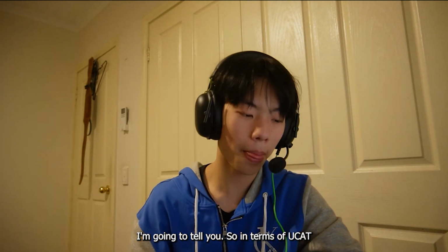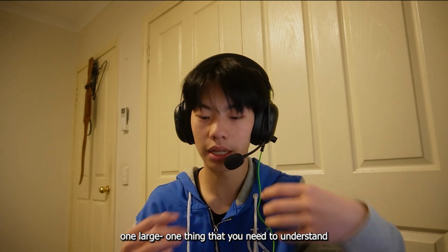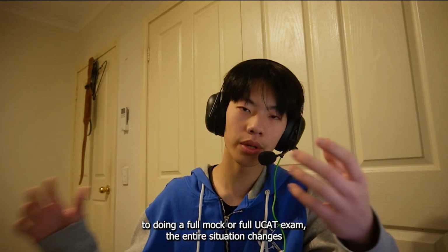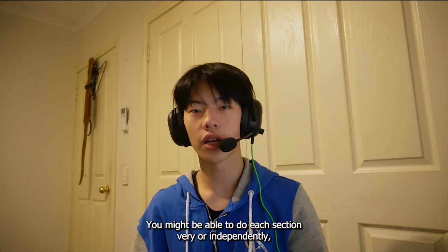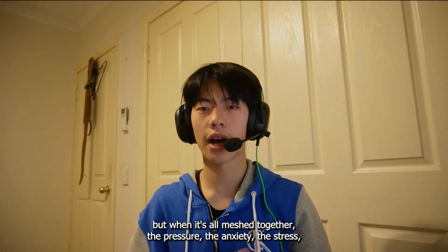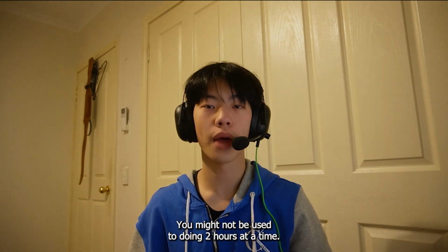So in terms of UCAT, one thing that you need to understand is no matter how good you are at doing the questions, when it comes to doing a full mock or a full UCAT exam, the entire situation changes, right? You might be able to do each section very well independently, but when it's all meshed together, the pressure, the anxiety, the stress, it can really get to you. You might not be used to doing 2 hours at a time.